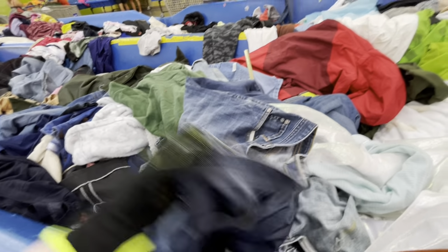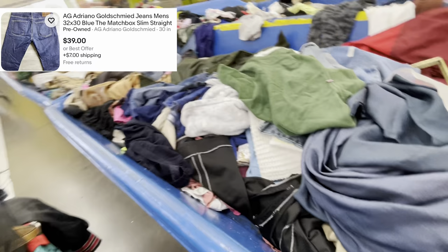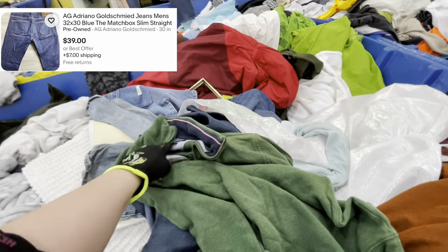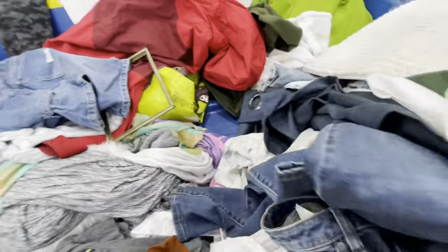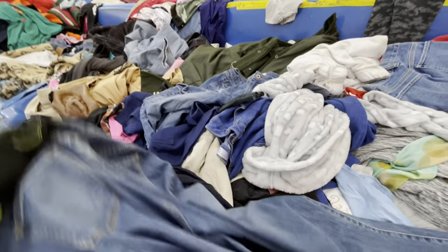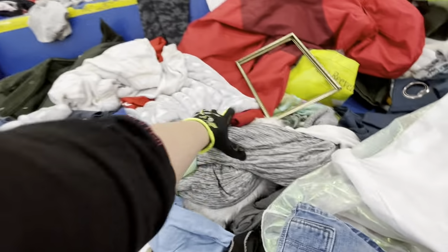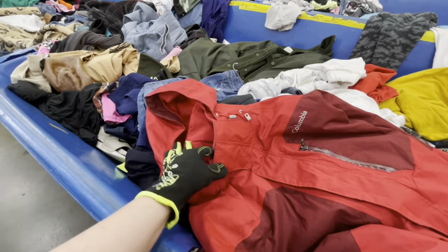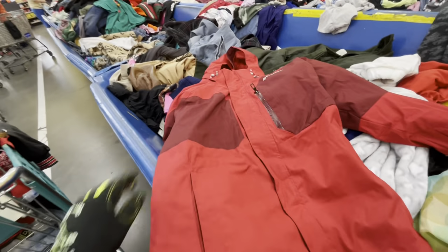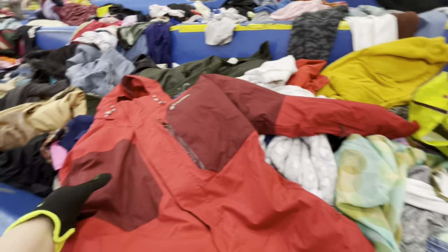Adriana Goldschmied's a good brand. Or at least you can get probably $20 out of them. Tommy. Prana. Size 14. That's a good size. And these don't look like they've been worn. Okay. That's a nice Columbia. It's a really nice Columbia. It has little marks on it. But that is pretty decent.